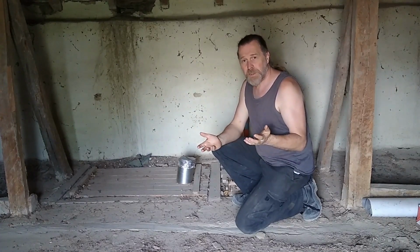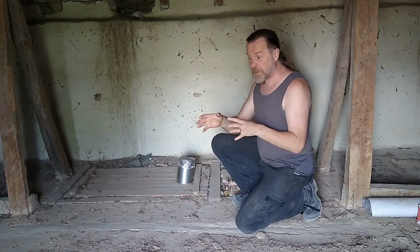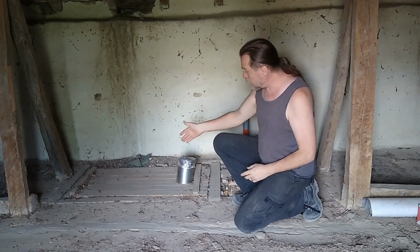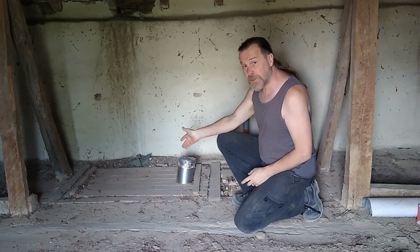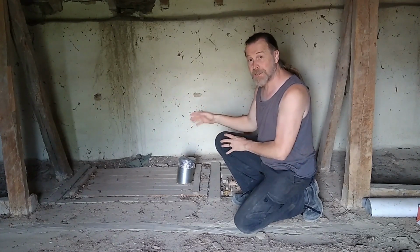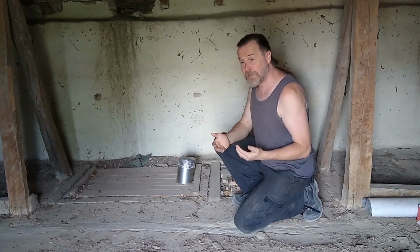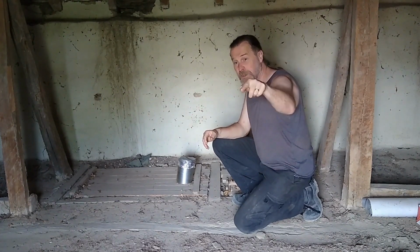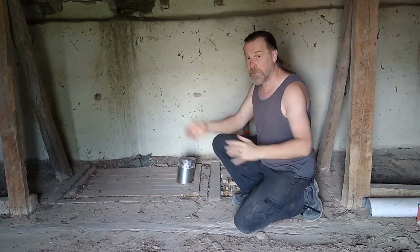One of my jobs this week is to fit a loft ladder, loft hatch, in this area here. This is where our old loft hatch used to be, but directly underneath that is our bathroom, so we can't actually access that. The only way to get in to this area now is with a ladder outside, up onto the balcony, through the door, and in we come.